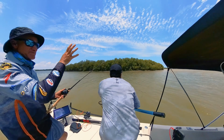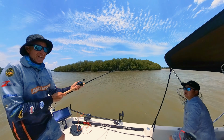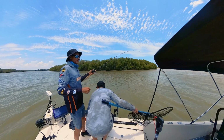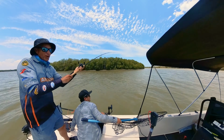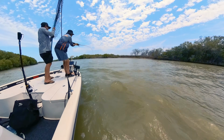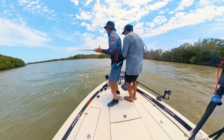Oh, okay, it matters. I want this fish. Oh, I want this fish. I reckon we can pull the nose round. Yeah, all of a sudden I want this one. Here we go. I can't see. You're right, you're right. He's good. I like him better on this side anyway. I'm going to spot lock there, okay?